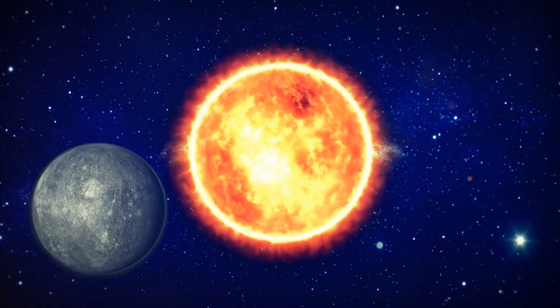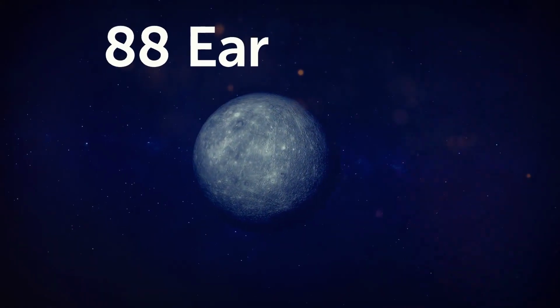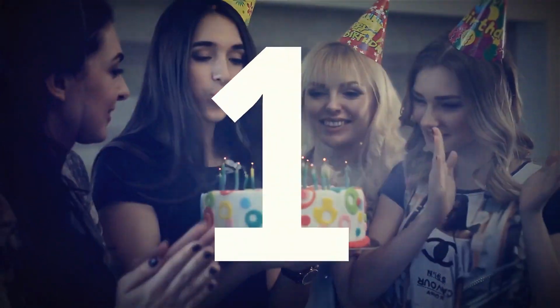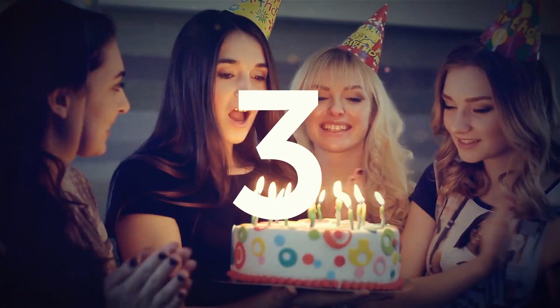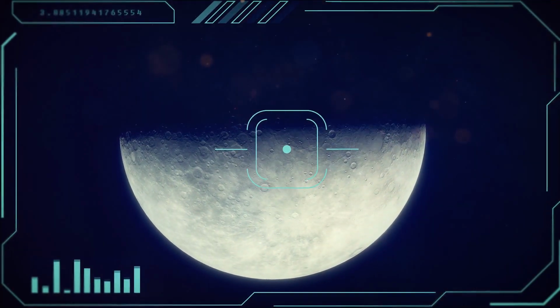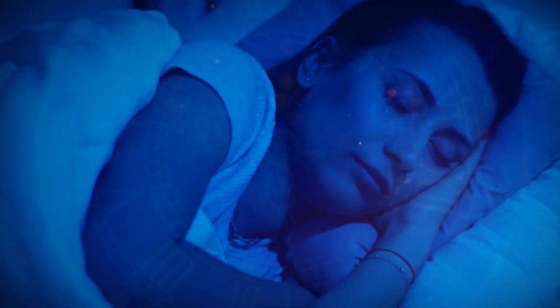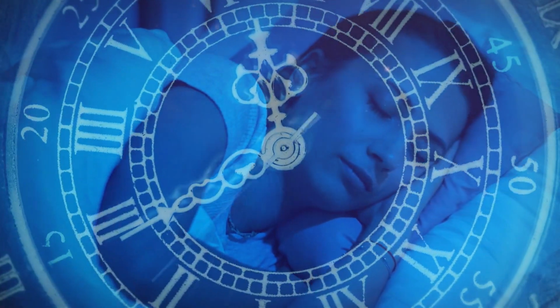It orbits the Sun faster than the other planets, so 1 year on Mercury lasts around 88 Earth days. That means celebrating a birthday every 3 months or even more often. At the same time, the planet rotates so slowly that a day on Mercury lasts almost 59 Earth days, a long time to wait to go to bed.